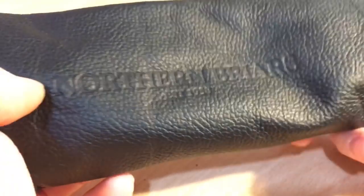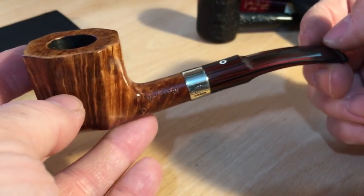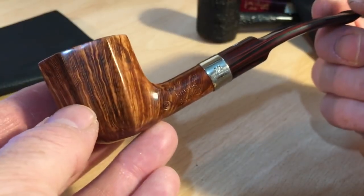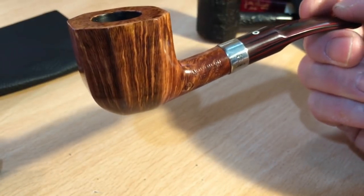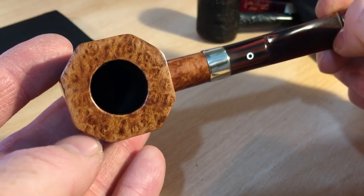Next up is an exceptional Northern Briars pipe. This is also a custom ordered pipe. I had a 7-day set of this style, a Cumberland stem, silver band, and good quality, smooth, grainy bowl, but because a lot of them I couldn't convert, I've passed some of them on. Some of them I've managed to convert, but the rest I've been selling. So this one is an absolute stunner.